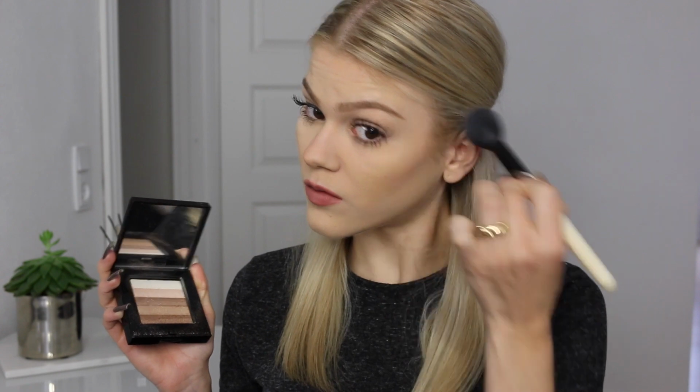And there are 5 individual shades. You can mix and match them however you like. You can use them as eyeshadows as well if you want to.